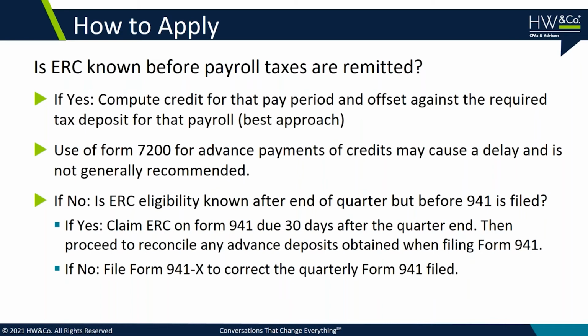You can file this IRS 7200 form, and it's an advance payment of those credits. We generally don't recommend that because, with the issues with the IRS even for just processing returns right now, there's going to be a very significant delay in filing that 7200 form and then receiving the check. So we generally don't recommend that. Probably try the other options potentially.